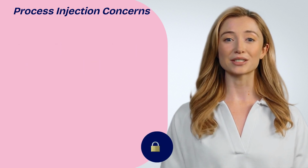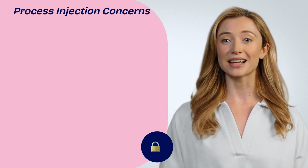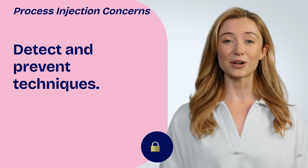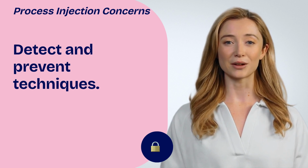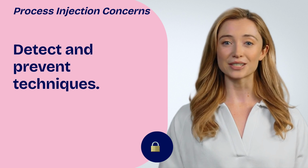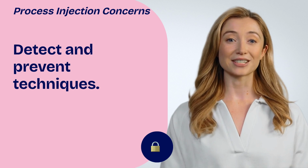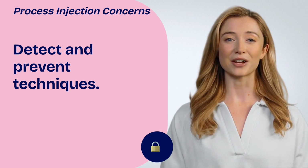For example, if you're concerned about process injection, you can examine how your systems are set up to detect and prevent such techniques. Are your security logs configured to alert on anomalous process behaviors? Have you segmented your network to limit an attacker's ability to move laterally? These are the kinds of questions ATT&CK helps you answer.